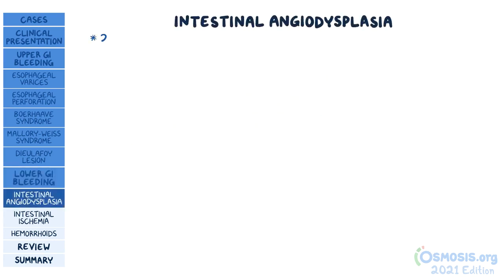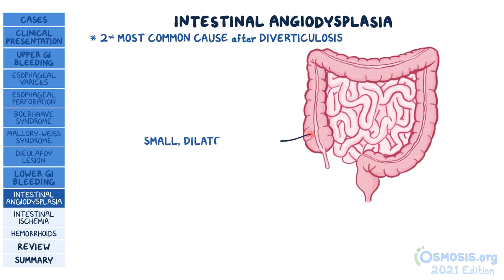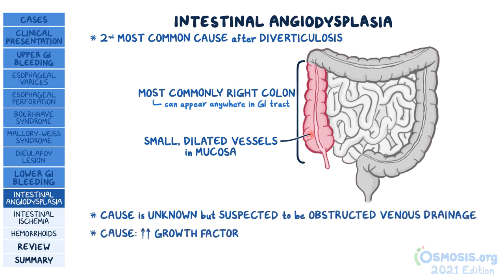Okay, so let's go over intestinal angiodysplasia, which is the second most common cause of lower GI bleed after diverticulosis. These are small dilated blood vessels in the mucosa, and while they are most commonly found in the right colon, they can appear anywhere in the GI tract. Although the exact cause is unknown, they are suspected to be the result of obstructed venous drainage. Increased levels of growth factors like VEGF may also play a role, especially when they arise outside the large intestine.